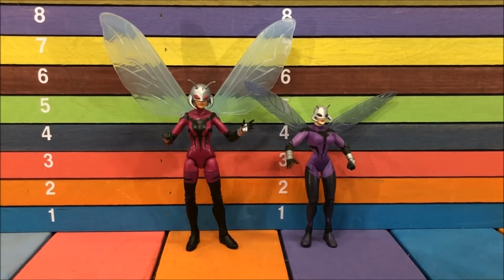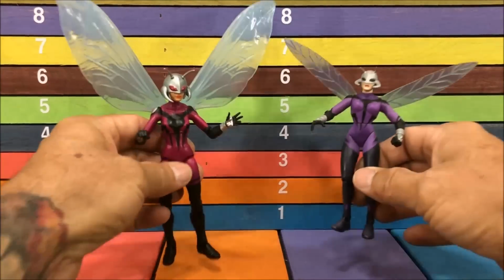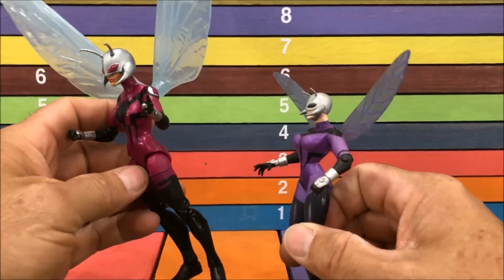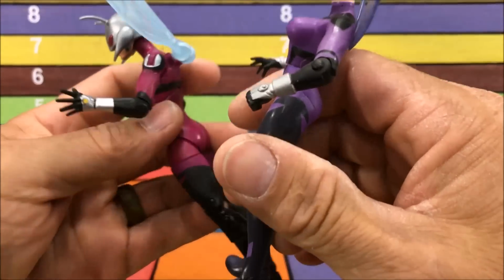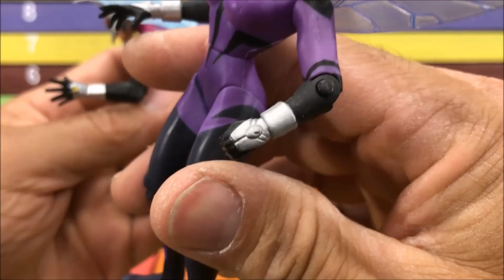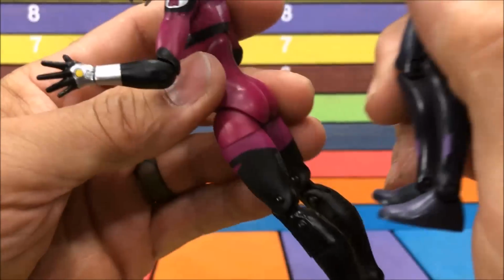So we'll do a side-by-side comparison with the other Stinger, because I don't think there's another YouTuber out there that has pulled this thing out. As far as her Stingers go, you look at the 5-inch one, she's got a little Stinger right there on the wrist.